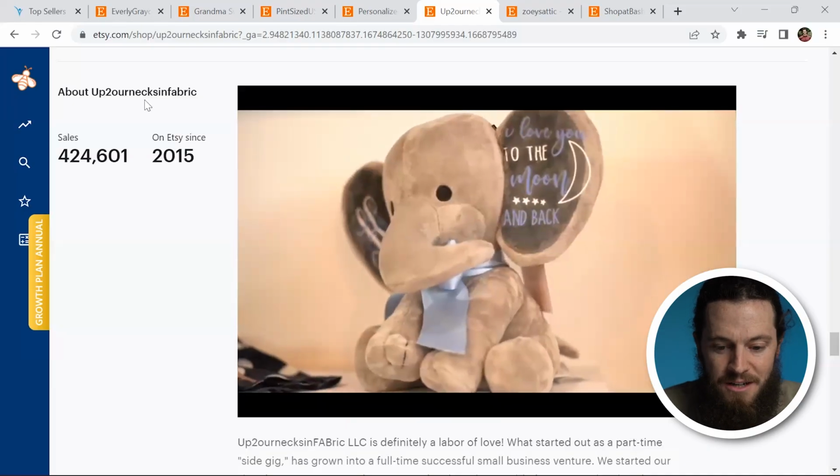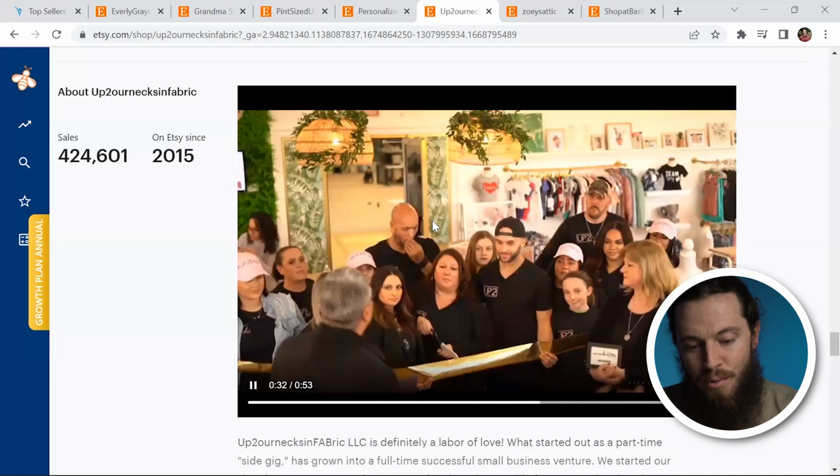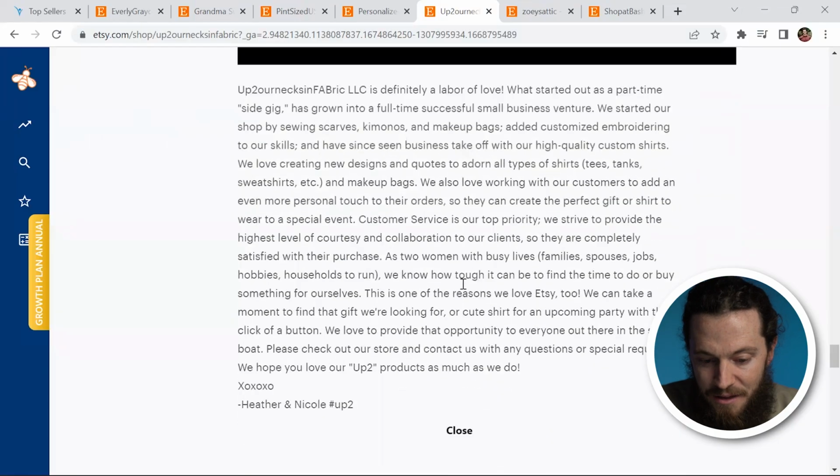And I love for their About section, they've created a video showing you behind the scenes. So obviously they're not doing print on demand, but figure out a creative way you can show kind of behind the scenes of your own business that would allow a customer to really connect with you on a personal level. They have great information telling their story of their shop and how they got started.